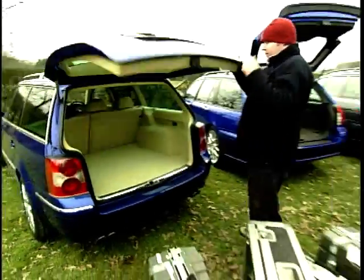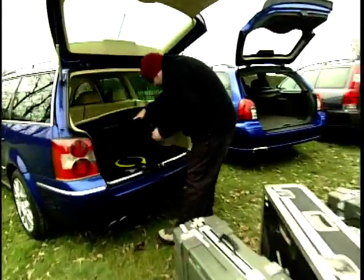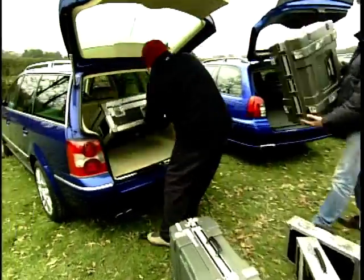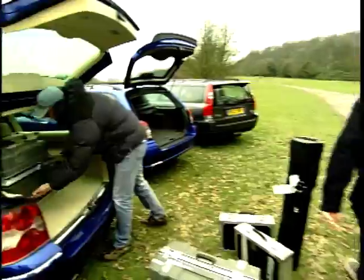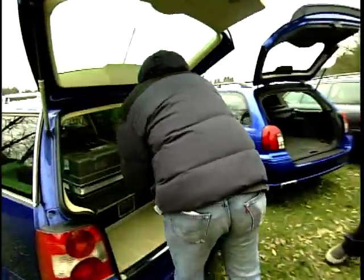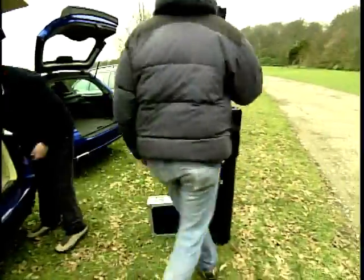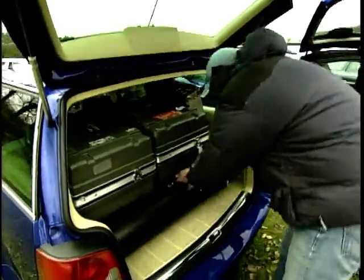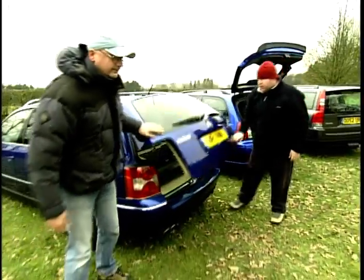Straight away you can see that the Passat has a bigger boot, and it's also got a low loading area, which is great for heavy items. Now, unlike the MG, the Passat doesn't have any usable storage under the boot floor, as it's taken up entirely by the spare wheel. With a little fiddling, the crew managed to get all of their boxes into the back, and even the long tripod case went in with ease. On the whole, pretty impressive.